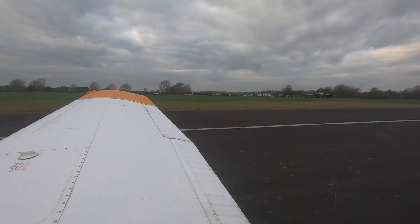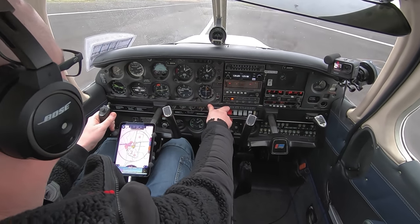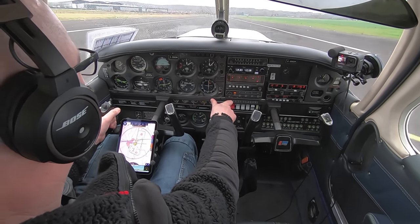We'll go golf, November Charlie. Golf 5, Victor, just becoming crosswind. Golf 5, Victor, Roger.